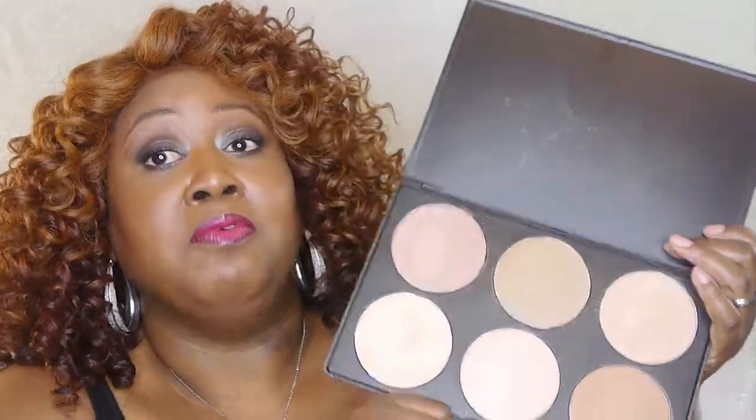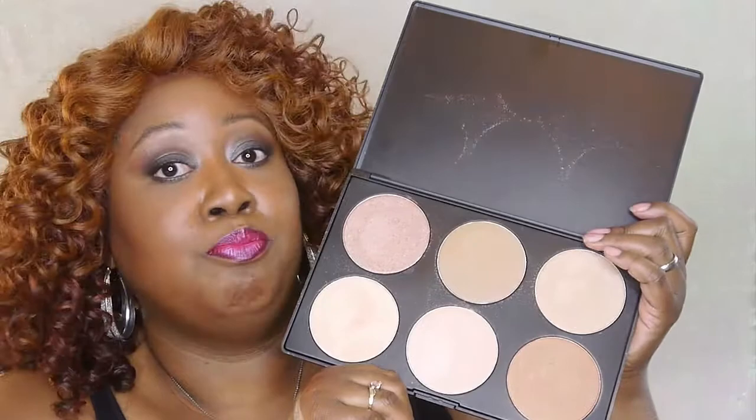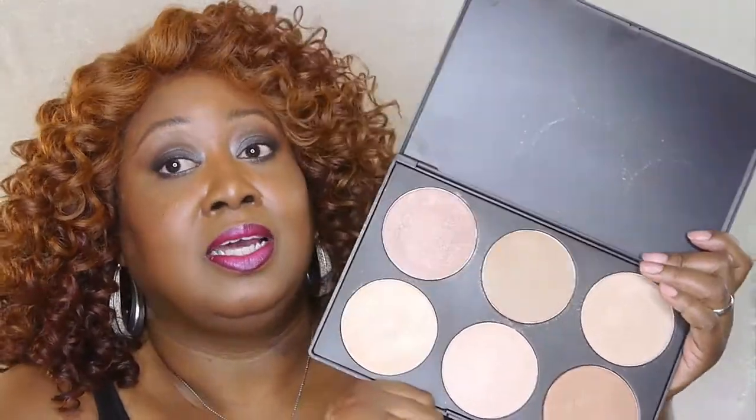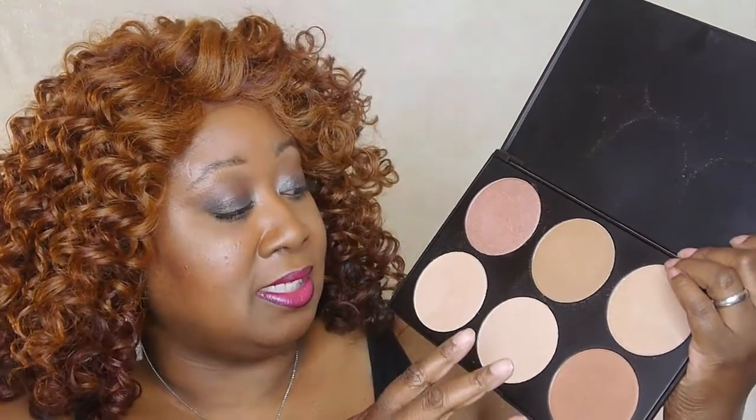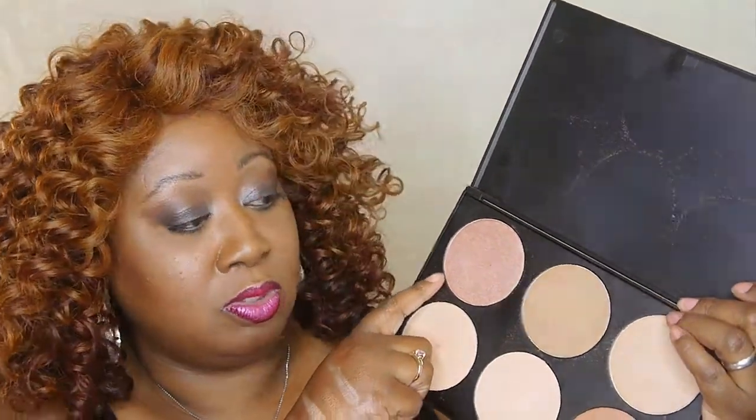I reach for this more times than anything. I'm telling you, I reach for this a lot more. I think it's because it has almost the same colors as the other one, but it has an extra one. I love this rose gold. It's a rosy, oh, I am in love with this one right here. And I just love all of them.